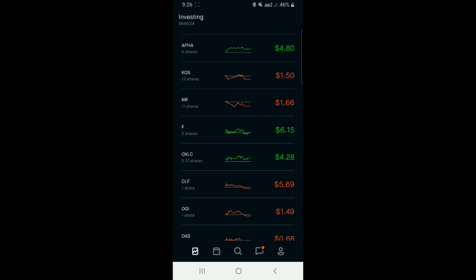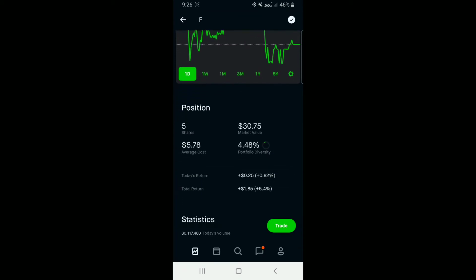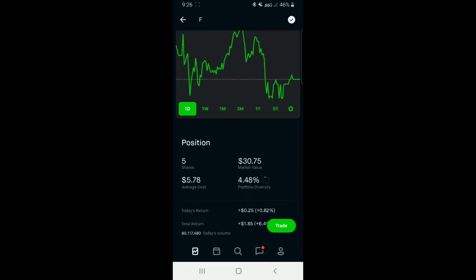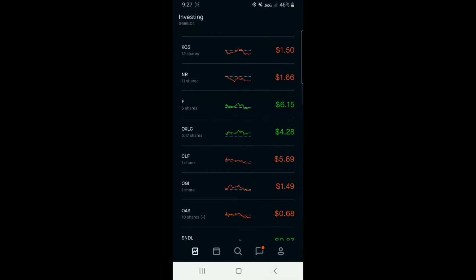Ford is part of my dividend portfolio goals, so I'm sitting on 5 shares of them. I will continue to add more shares of them as I can. I believe they have suspended dividends for right now. However, they should pick it back up once things kind of get back to normal.